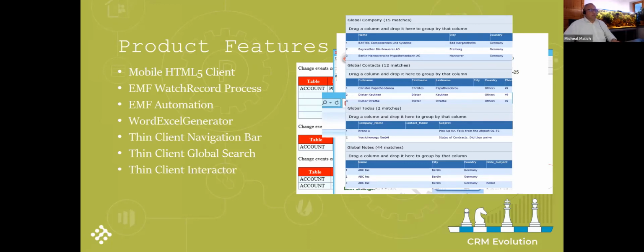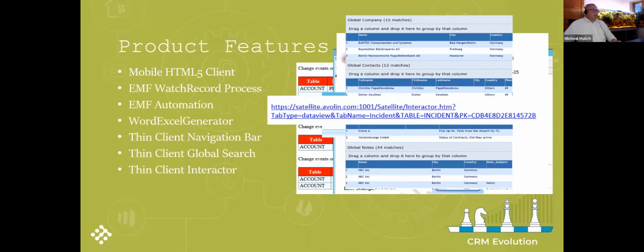So next, what we have here is the thin client interactor. This is a very helpful tool if you would like to open records or other objects in the thin client from external. So with just using a URL, you can open records in the thin client. You can start reports or dashboards by just clicking this URL. And the URL could be provided in an email, maybe from EMF, or it could be used in a different application. If you want that from a different application, someone is able to look at records in Saratoga. Or maybe it makes sense on a screen field in Saratoga with a URL option to use this URL to launch a dashboard or whatever you want.